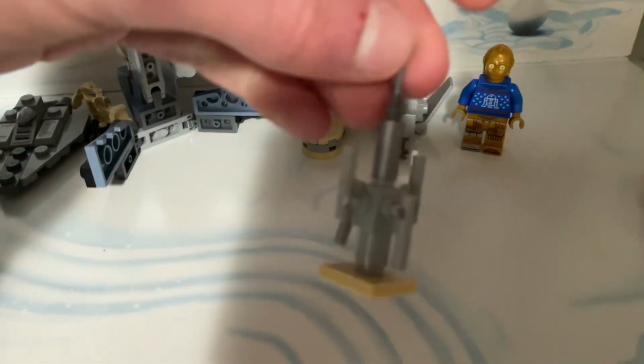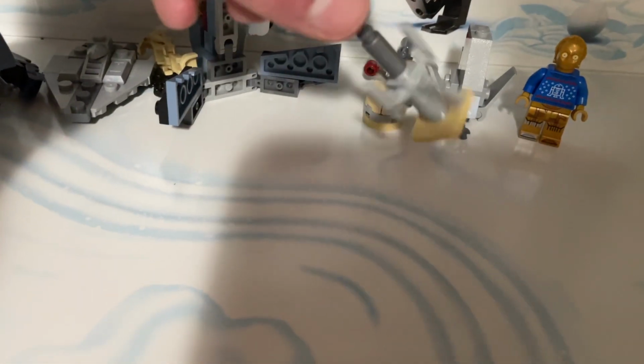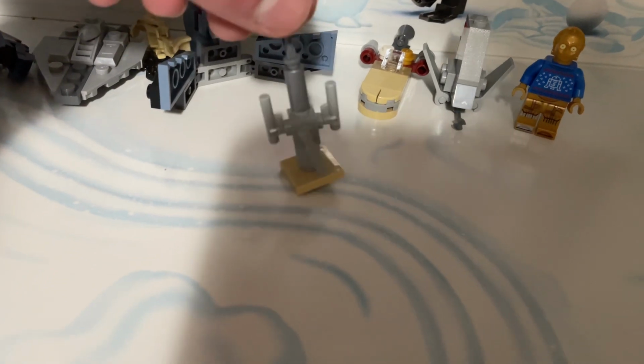Now, what we have next is something from Tatooine. You see these all over Tatooine, next to the Cantina, Mos Eisley.